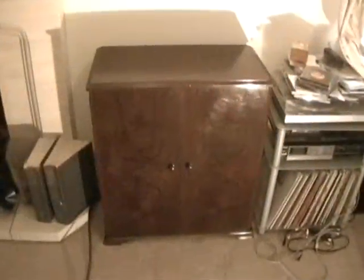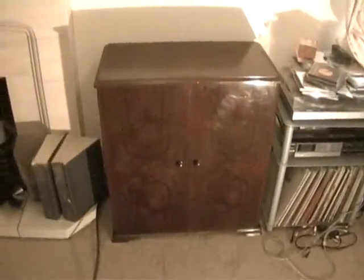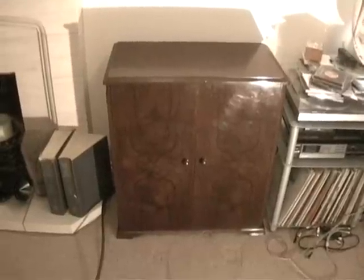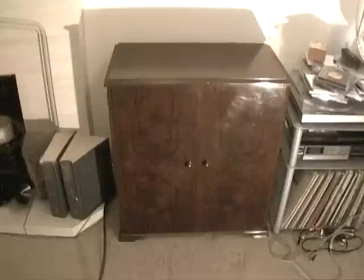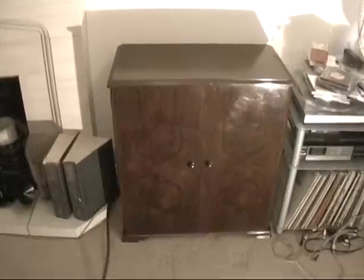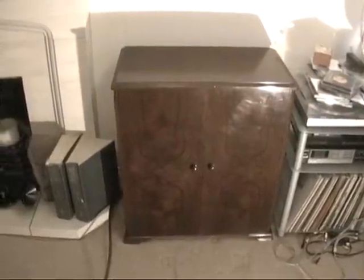Okay, well I thought I'd do a quick little video about this Hammond A20 tone cabinet, which I managed to get recently. You'll know from my previous videos that I've got a 1937 Model AB organ. This is the A20 tone cabinet that would have gone with it originally. I managed to acquire it totally separate from the organ.